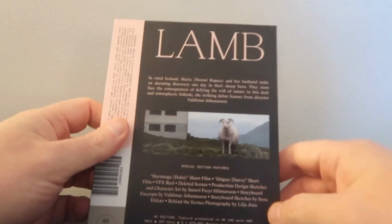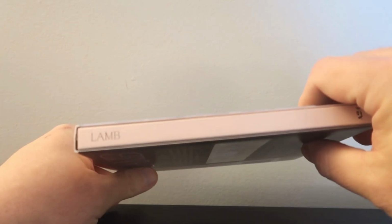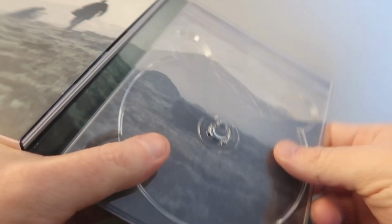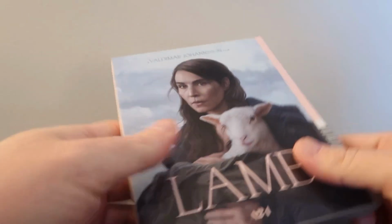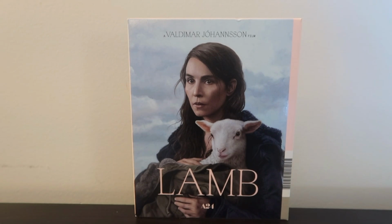And then we have the back and the spine. It's a little difficult to read that, and then the interior. Some artwork there, and it also includes a little booklet. Overall, it's a very nice presentation from A24. Now let's talk about the picture quality and the audio.